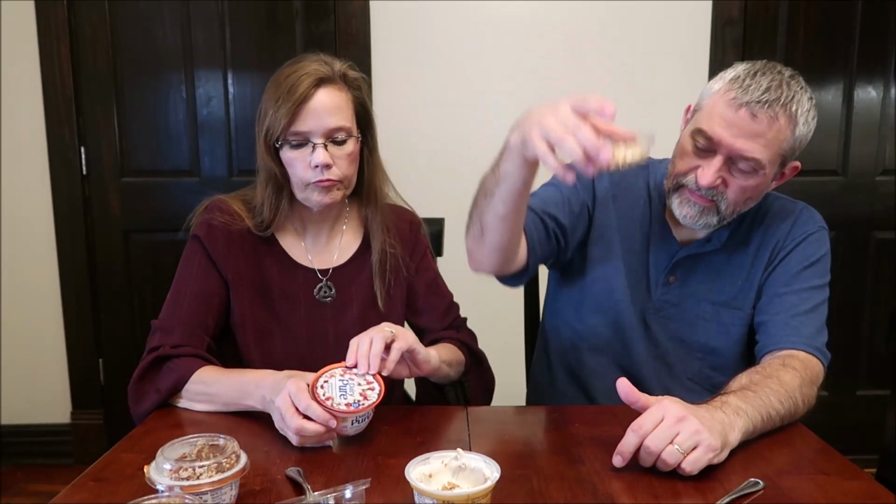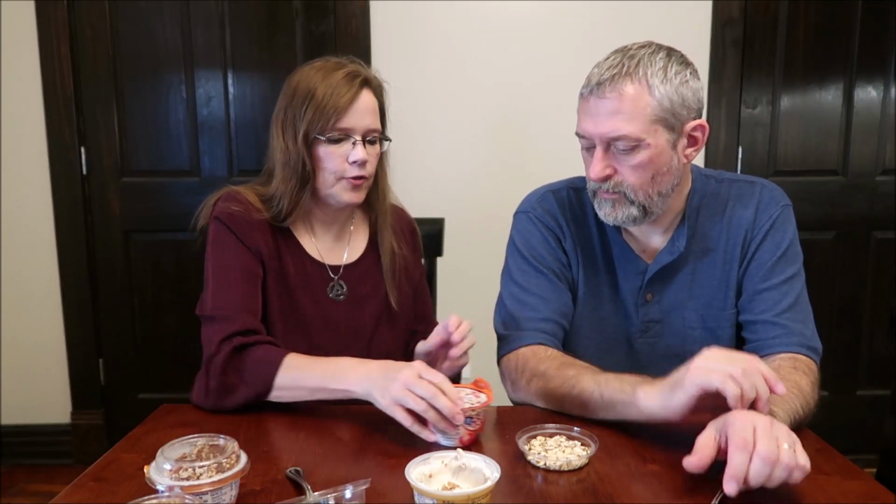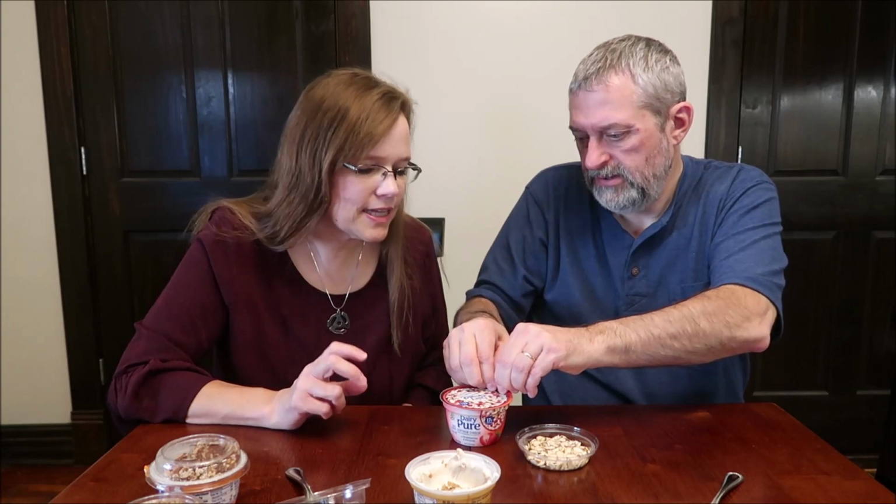This is strawberries with almonds. So the s'mores was 220 calories. This one is 210. And so this is just almonds. Yeah. So you must have strawberry in the bottom of your cottage cheese. You do. Your thick yogurt. It has 17 grams of protein.